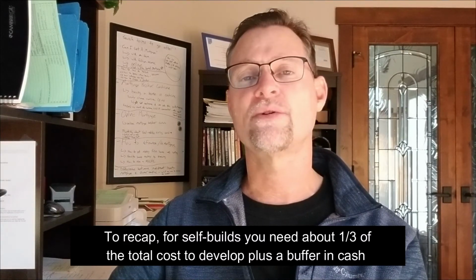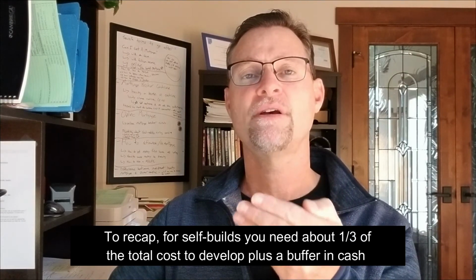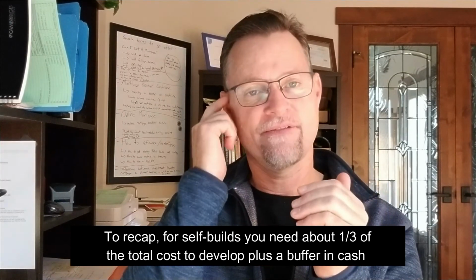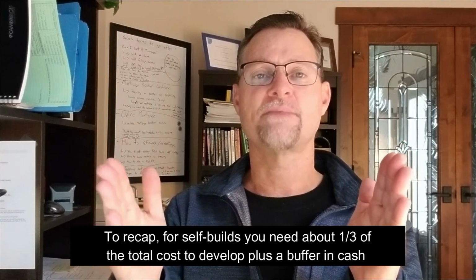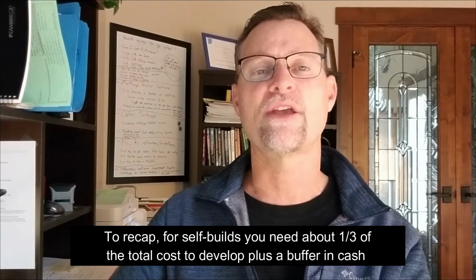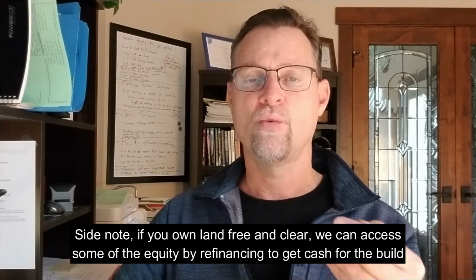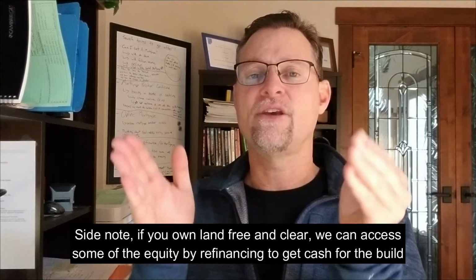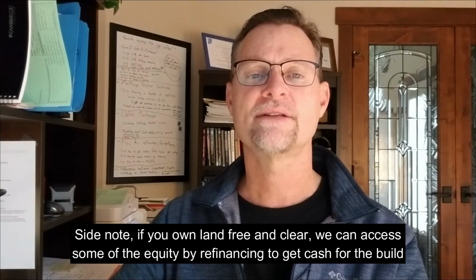So when you want to do a self-build, I've talked to you about the rule of thirds. You take the total cost of land, or you can include the cost of the land and all your project costs plus a buffer, divided by 3. That's what I call the rule of thirds. That's the amount of cash and equity that you need to start with. When I say equity, if you own land free and clear, for example, we can actually refinance that land at the beginning of your project such that you can take cash out of that land and use that to pay builders and deposits, etc. So the equity counts. It's a common question.